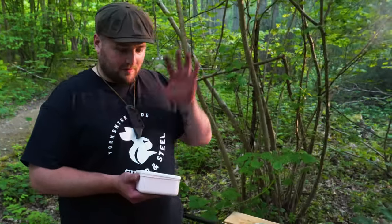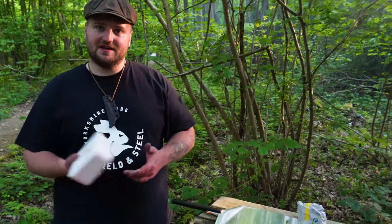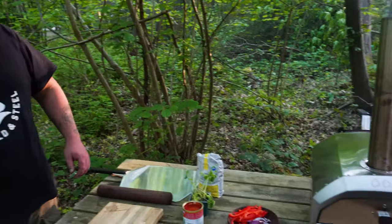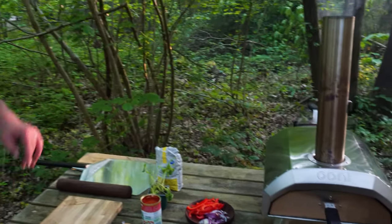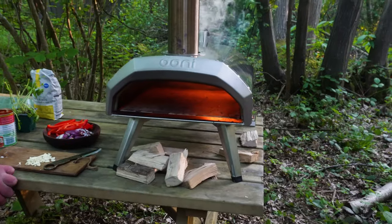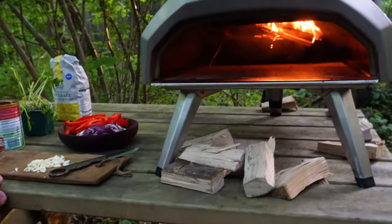Yeah, in each of these, we've got some sourdough. It's been rising all day. So we've got one garlic bread and then a pizza each. Garlic breads to share, pizza each. Really good bit of kit, isn't it? It's rocking. I'll show you inside. Yeah, do. Whoa, look at that. Cooking.